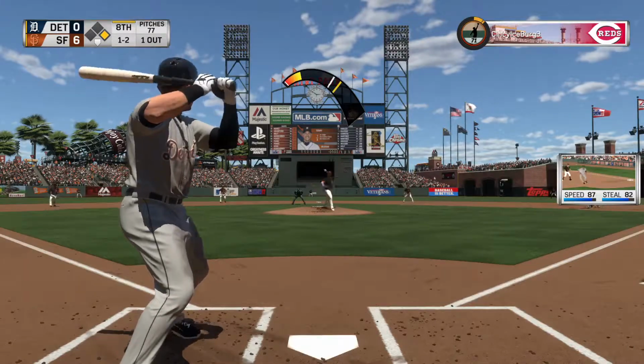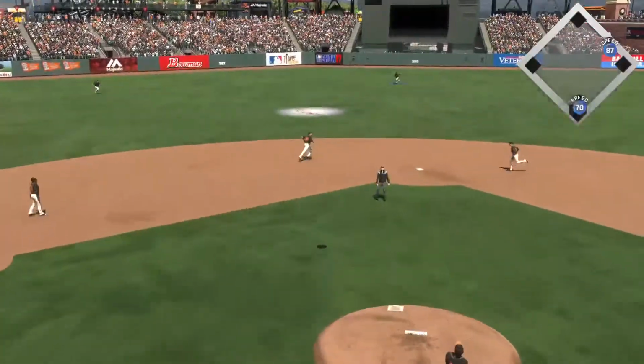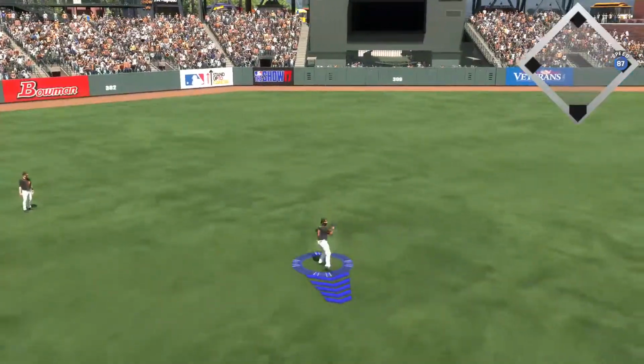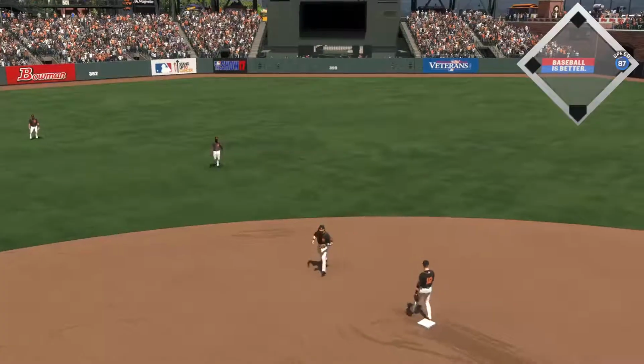The 1-2 pitch. Hit in the air to shallow center. Coming in is Span. He gets there and makes the play for the second out of the inning.